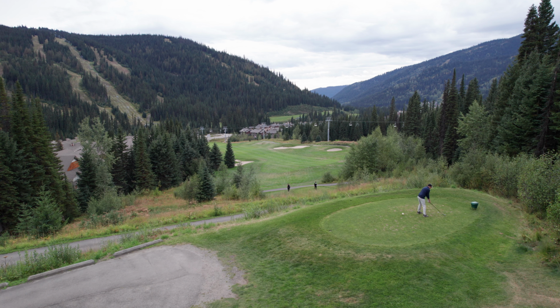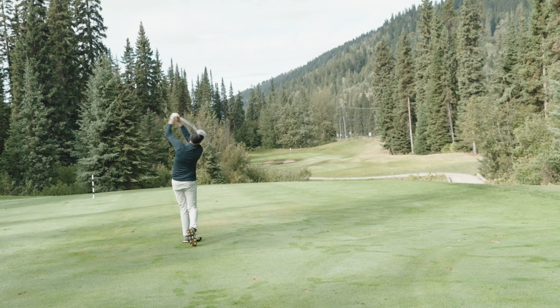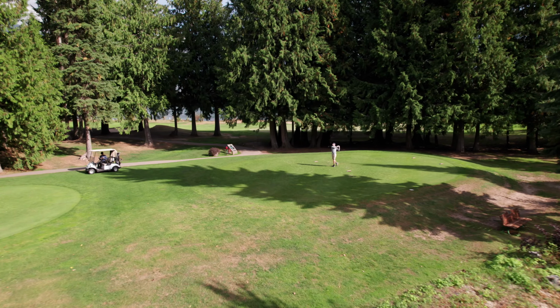So what's next? Well, I have a new goal of getting my handicap down to 4 and breaking 80 on the regular. I'll also be visiting some of the best and most interesting courses around.